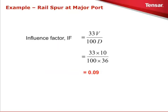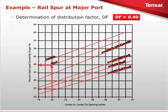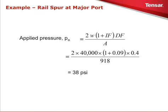So just running through the Talbot equation to determine the various values so we can illustrate here. The influence factor in this case was 0.09. You can see the calculation here from the maximum velocity and also the wheel diameter. The distribution factor, using the chart from the ARIMA manual, was 40%. As you can see here, 0.40 for the DF, which corresponds to the wood ties that were used in this case. Therefore, the applied pressure at the top of the ballast was 38 psi as calculated here using the Talbot equations.